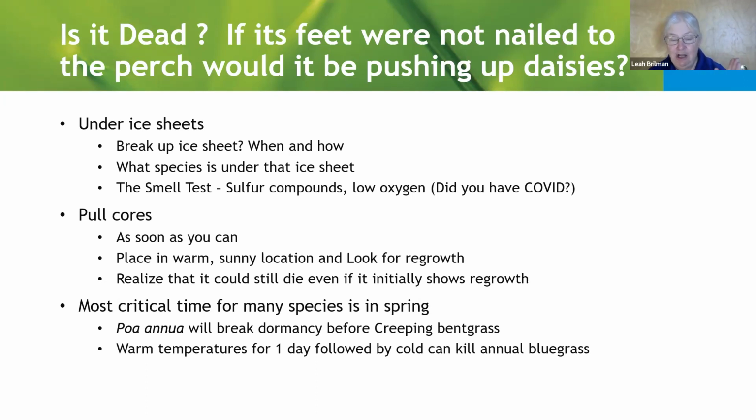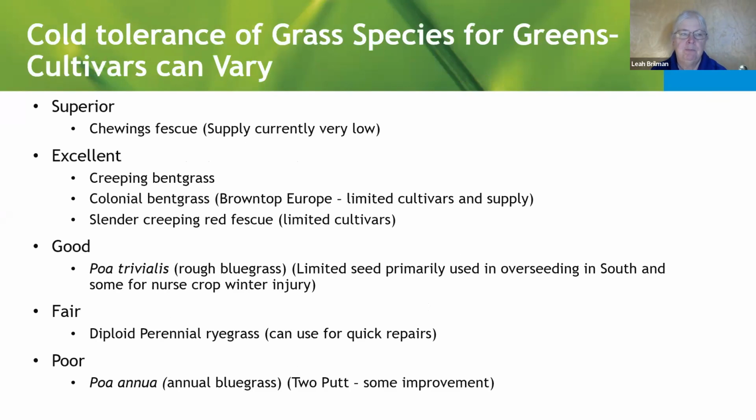And this is one thing I tell people, even if it initially shows regrowth, because maybe you get another cold snap come through. So the most critical time for many species is actually in the spring. It's not in the middle of the winter. They're pretty dormant then. And Poa annua will break dormancy before creeping bentgrass, and warm temperatures for 1 day followed by cold can kill that annual bluegrass.